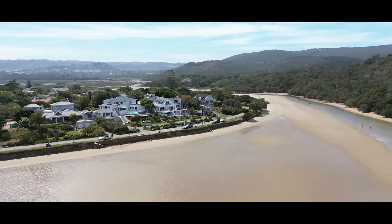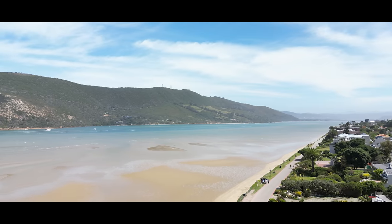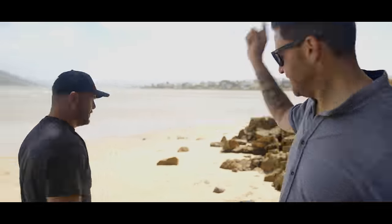So where we are now, we just go straight up to the top of the Heads and then look back on the beauty that is Knysna. A beauty. Let's go do it.